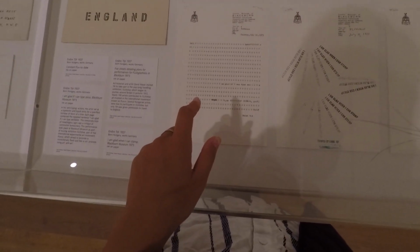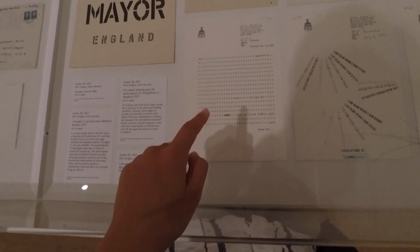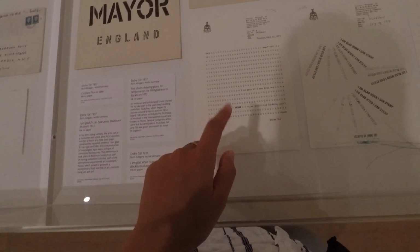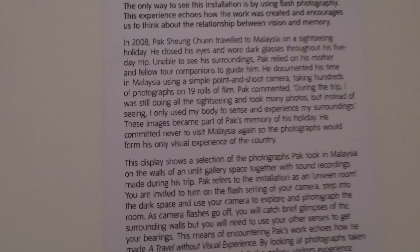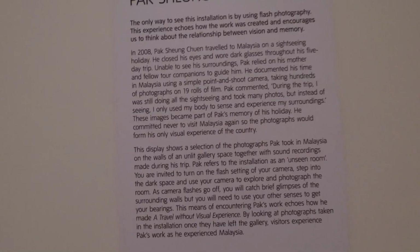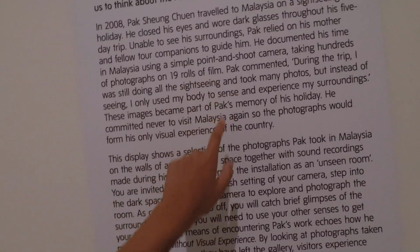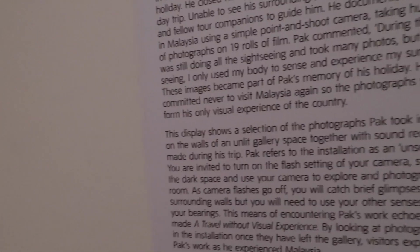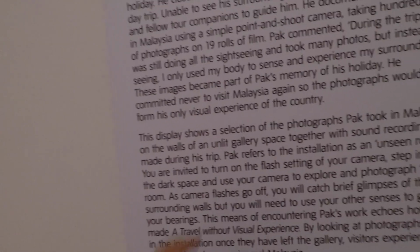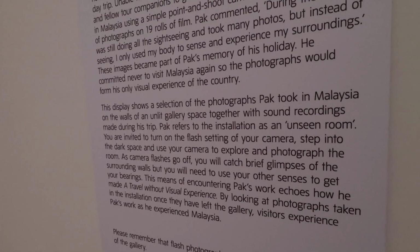Because he would sit at a table and for a specified number of hours would press zeros. And the zeros would represent the countless pointlessness of the communist bureaucracy. So he went on a trip to Malaysia and he was basically blind. Like, he made himself blind and he had to walk around with his senses. He had only 19 rolls of film. So basically the way he took pictures was by using a point and shoot camera and using flash photography. And he decided never to visit Malaysia again, so that the photographs would be his only visual experience of the country. And in order to do this exhibit, I need to go and use my flash photography.